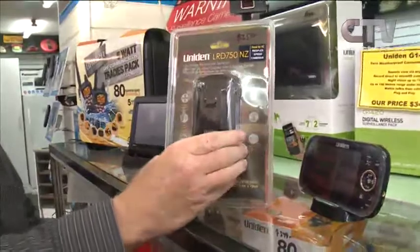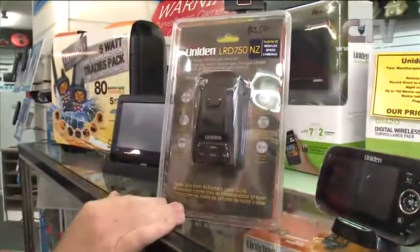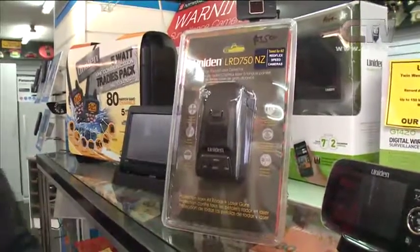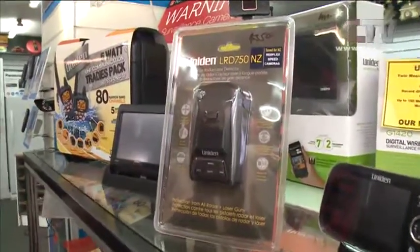Also, the new product. We've got the new product there. Radio detectors from Uniden also. They have all the fixed poles. They'll give you a warning when coming up to a fixed pole camera.